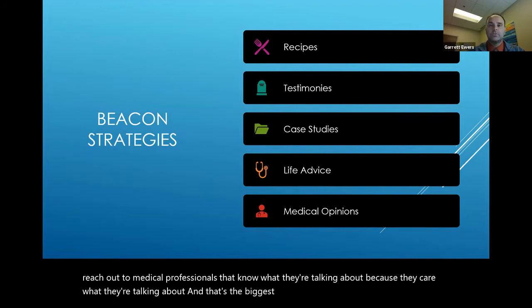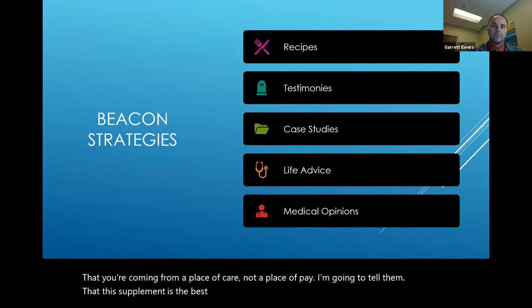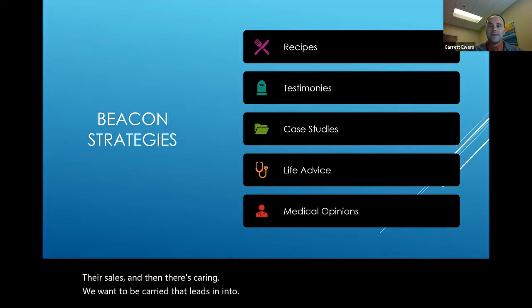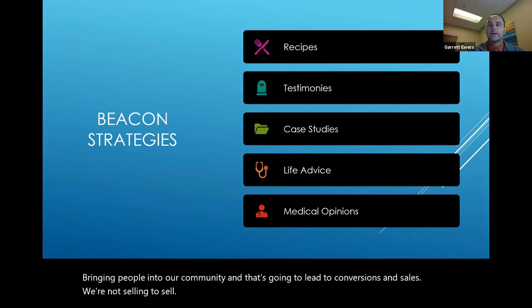Make sure that the audience knows that you're coming from a place of care, not a place of, hey, I'm going to tell them that this supplement is the best thing in the world. It's going to prevent them and make them feel like Superman just so they can sell another supplement. There's sales, and then there's caring. We want to be caring, that leads into bringing people into our community, and that's going to lead to conversions and sales. We're not selling to sell. We sell because we care.